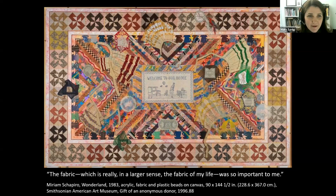Of course, we have Miriam Shapiro. This is a monumental work. It's huge. It actually only fits on one wall in the exhibition, so it'll be in a very specific spot. We hardly ever get this on view because of its scale, and it says, "Welcome to our home." So Miriam Shapiro here is welcoming and then subverting historical women's work.